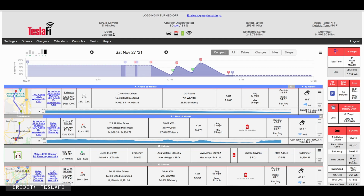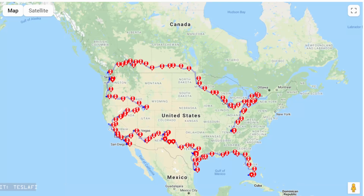I'm getting my raw data from several sources. There's a great Tesla analysis platform called TeslaFi. You grant it secure access to your vehicle's data, and it collects and displays that data in an easy-to-use website for $5 a month. Of course, I forgot to turn it on until my 7th day on the road, so the data at the start of the trip is missing. I also downloaded all the Supercharger session data from Tesla, along with each charge on my credit card, so I can do a full correlation.